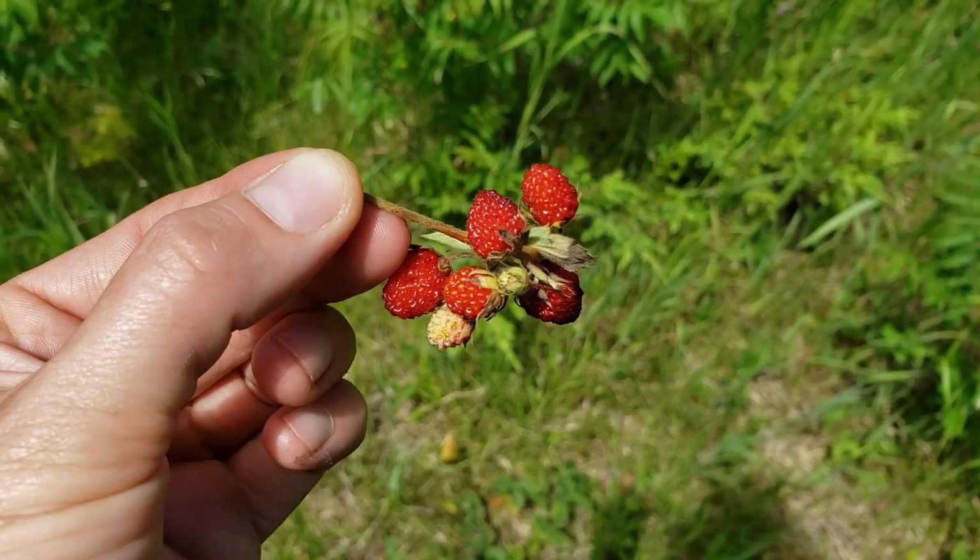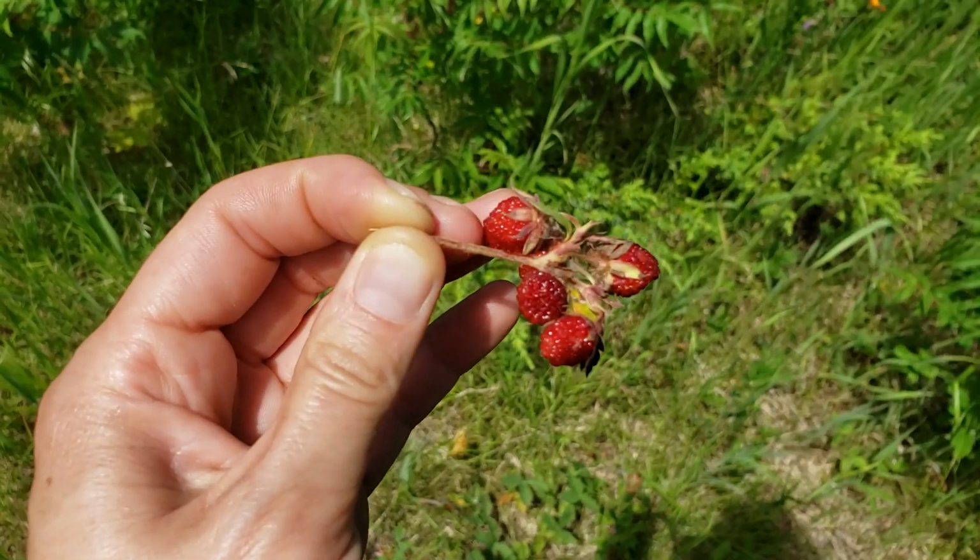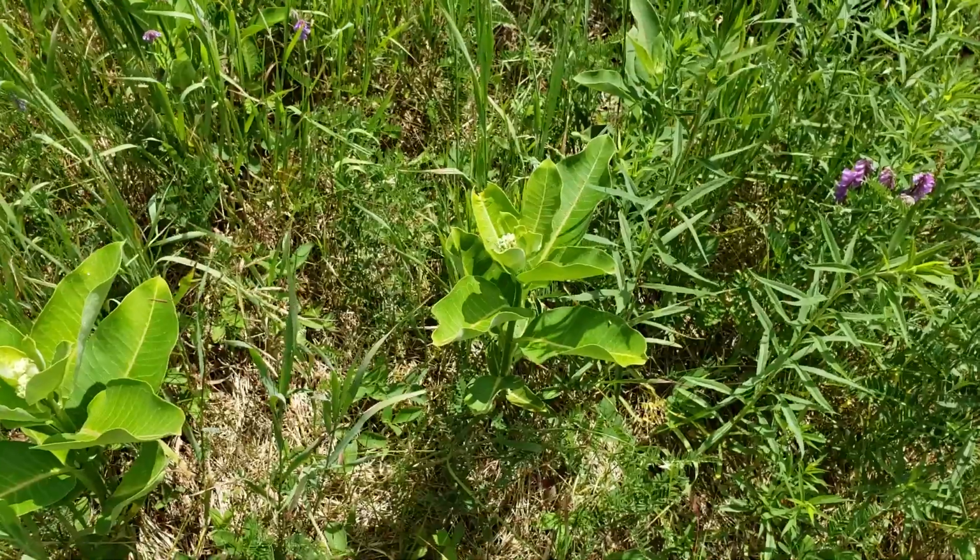So very exciting. Now that's how you pick strawberries. Look at that cluster. 1, 2, 3, 4, 5, and 6 ripening. Oh my gosh, that's amazing. Let's take a look here.